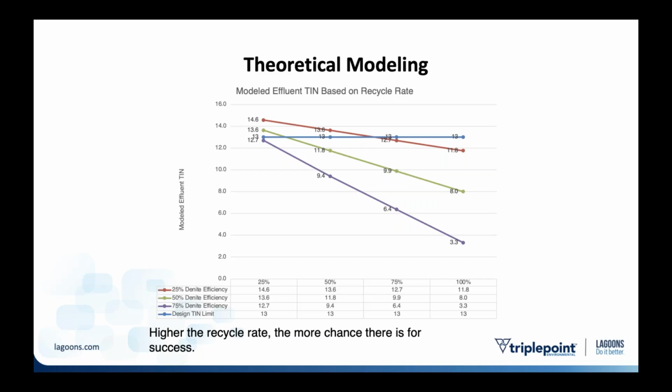But we sat down at the beginning of this process and said, okay, let's just say theoretically, we could accomplish maybe 25% denitrification, 50% denitrification, 75% denitrification.